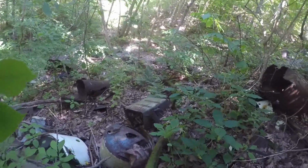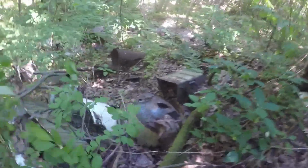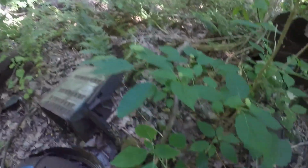Washers and stuff in here. Huh. Looks like it says something on it over here. Yeah, it's just some kind of, it doesn't say nothing.